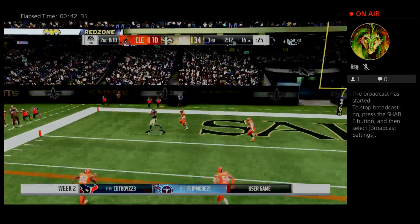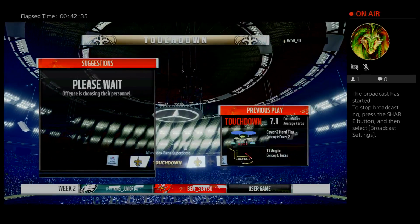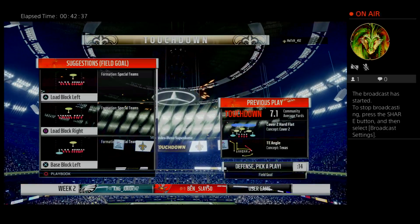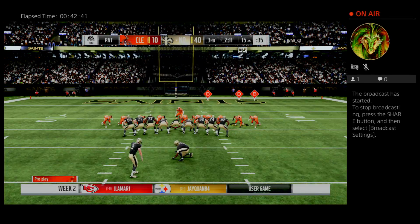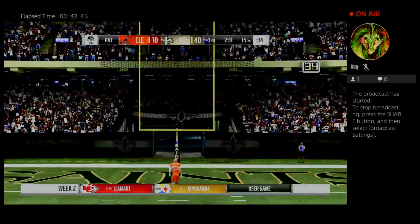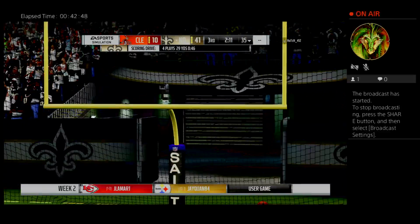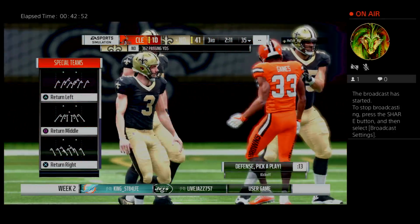Now Brees, looking for Thomas. He's got him. Touchdown, New Orleans. Drew Brees turning back the clock. 5 touchdown passes for him on the afternoon. And the Saints just continue to roll. And he's been a busy man, 5 for 5 now as he knocks another one through to extend the lead.